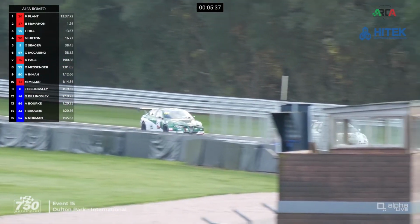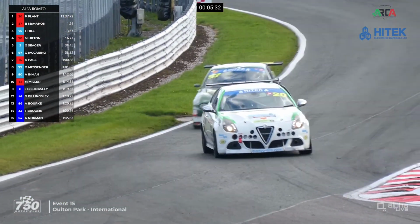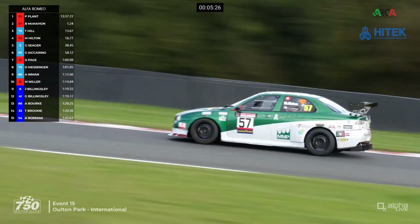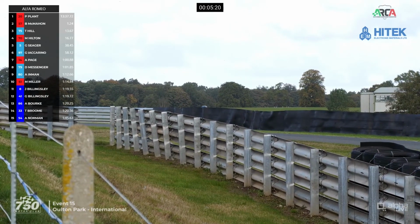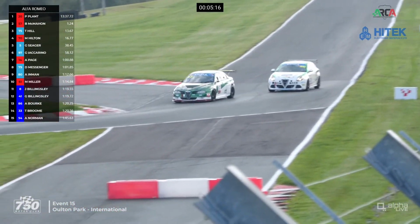But let's take a look at the battle for the lead of the race, because Paul Plant in the Giulietta, the car that Barry McMahon raced 2 months ago at Brands Hatch, leads the way, hops over the curves in pure touring car style there into Britten's chicane. But Barry McMahon, I think, might have a bit more power. He's drawing up alongside as they go over Hilltop and come down the hill in towards Hislops. And I think Barry McMahon might go through here, Ian.